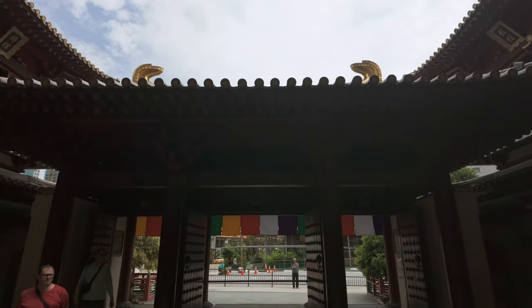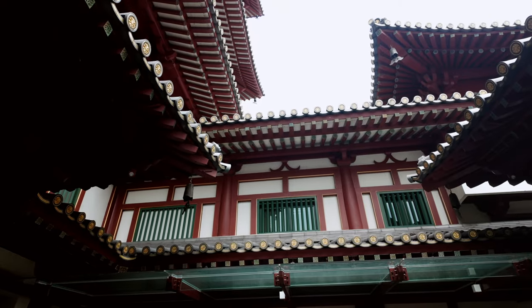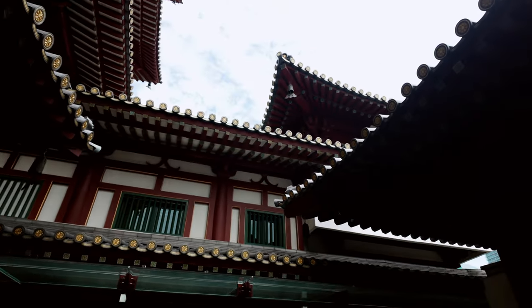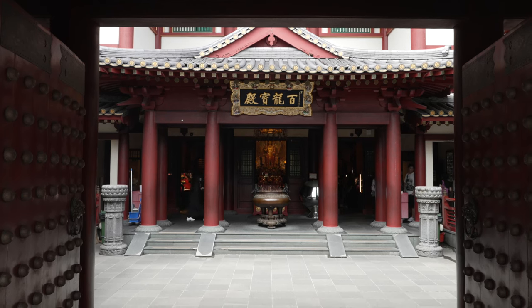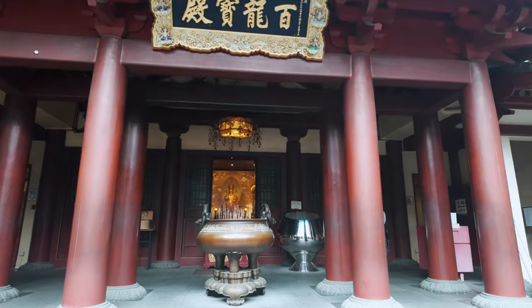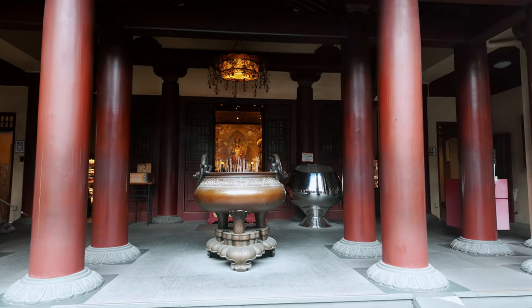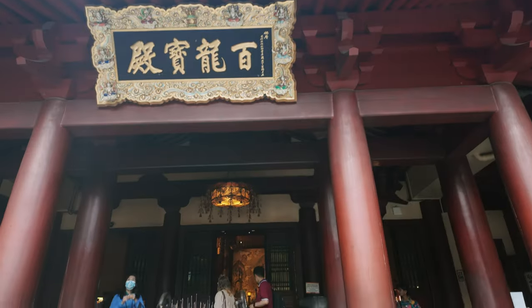I entered the temple through some very ornate doors, flanked on either side by some quite fierce looking sculptures, and then found myself in a small courtyard with a receptacle in front of me for incense. Behind that was a set of halls.